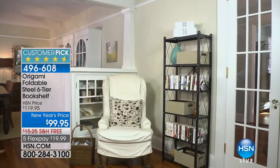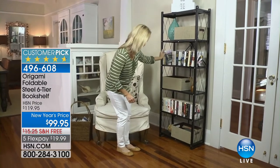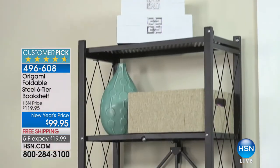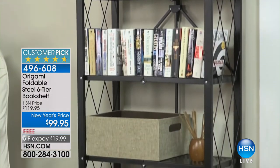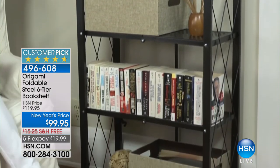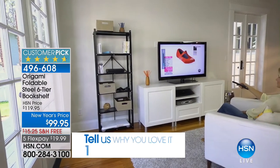Okay, Lou Caputo is joining us. I like to refer to him as our solutionist. He's here to share with us our origami foldable steel six-tier bookshelf. Take a look at our New Year's price of $99.95. If you own this, give us a call. Gold star, gold star, gold star, gold star, gold star, gold star. It is a win, right?